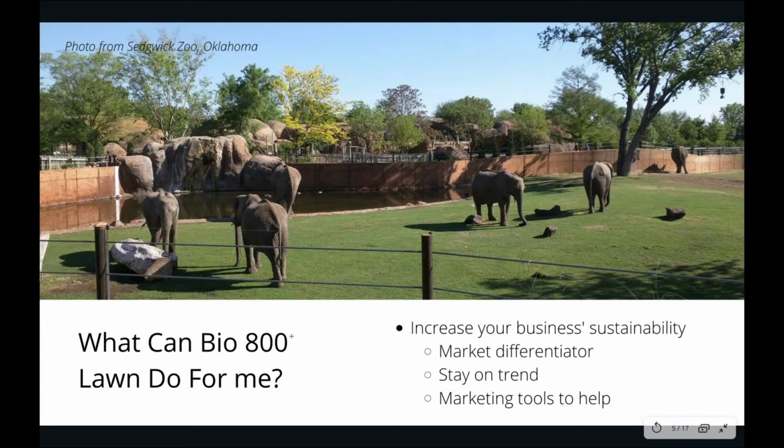This is actually after, I believe, 2 years of treatment with the product. In this picture, you can see that they actually have turf there. When we showed up, I would say probably 20 to 30% of that entire enclosure was actually covered in turf. So it's a very dramatic difference. This is an extreme example of what Bio 800 can do for you.